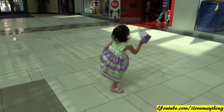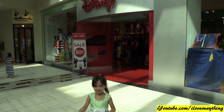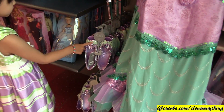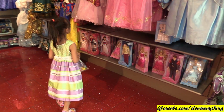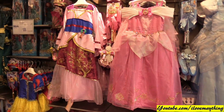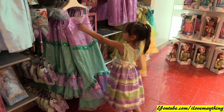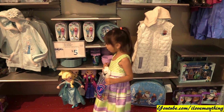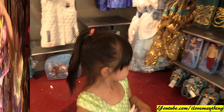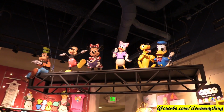Maya, Disney store! Awesome, right? Woohoo! You wanna go inside? What, Maya? Nice, beautiful shoes. Awesome, right, Maya? What else, Maya? What else? Beautiful clothes. Cute. What, Maya? What? So pretty, huh? Queen Elsa and Princess Anna stuff. Cute. What, Maya? What are you pointing at? Oh, cute. Look at them.